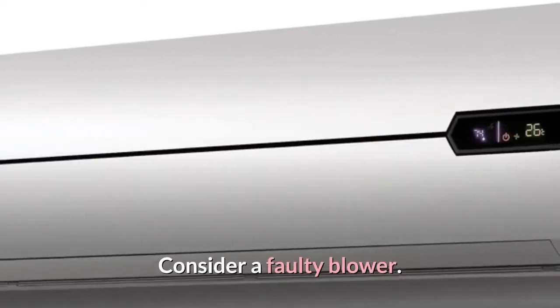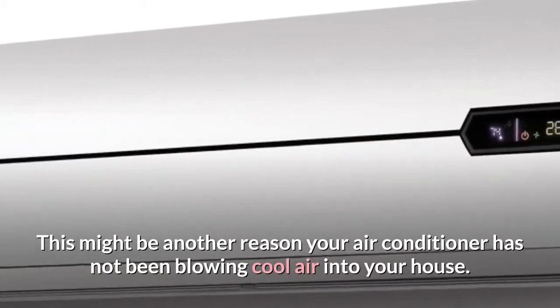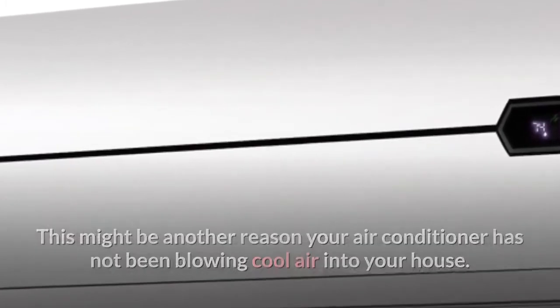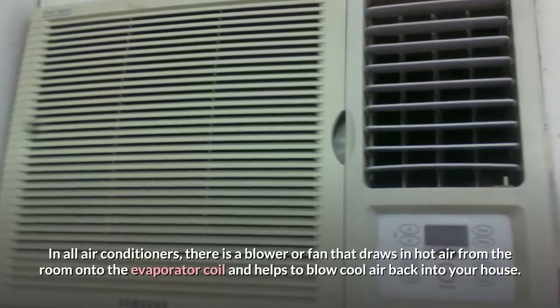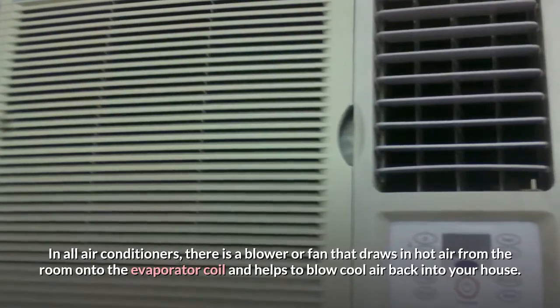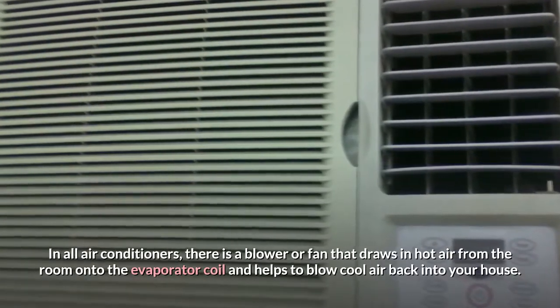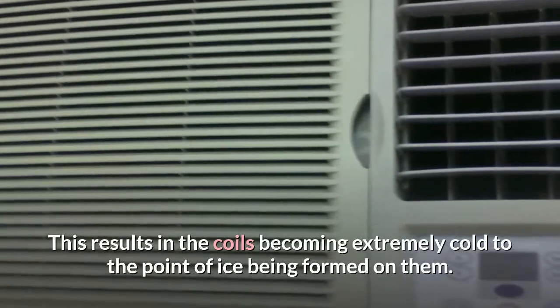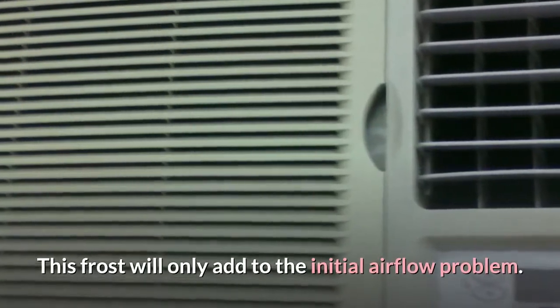Consider a faulty blower. This might be another reason your air conditioner has not been blowing cool air into your house. In all air conditioners, there is a blower or fan that draws in hot air from the room onto the evaporator coil and helps to blow cool air back into your house. This results in the coils becoming extremely cold to the point of ice being formed on them. This frost will only add to the initial airflow problem.